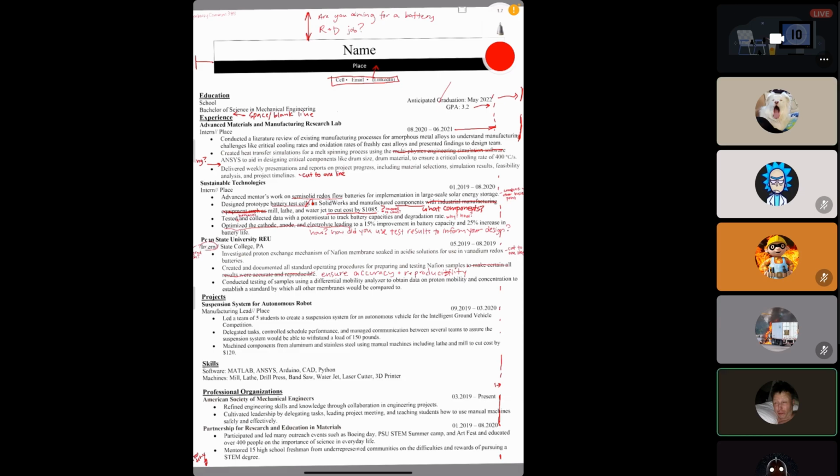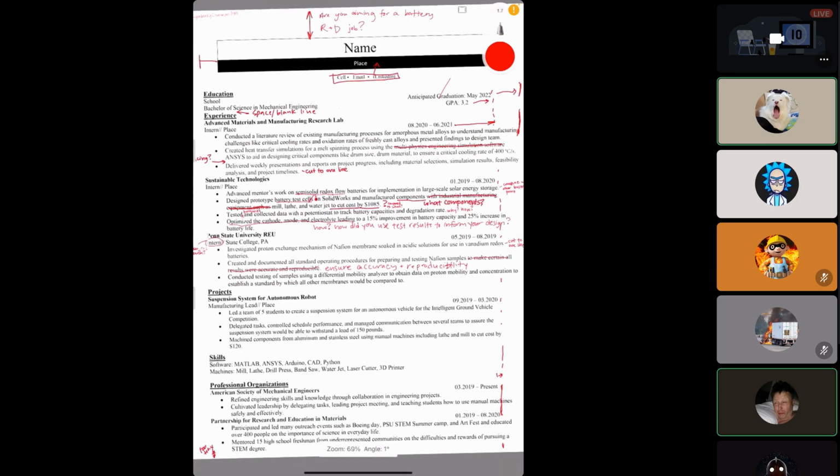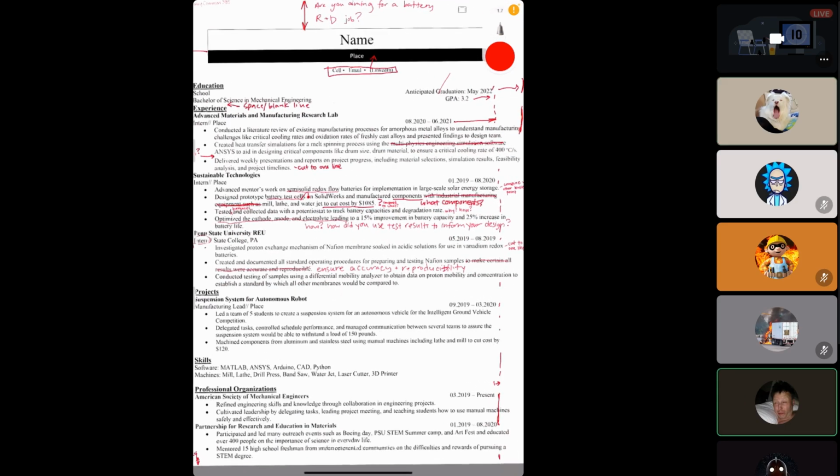Oh, can you not see? Oh wait, sorry, I'm not looking at your screen. Okay, it's all right. All right, so I think we got that one: to ensure accuracy and reproducibility. Yeah, basically. Okay.